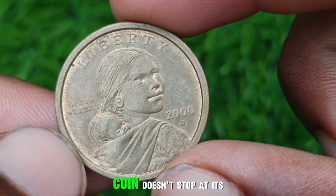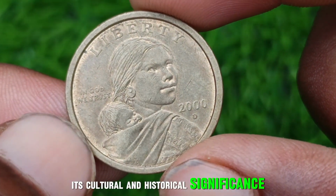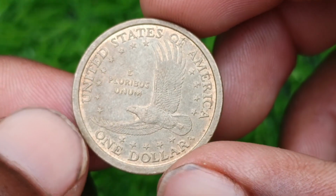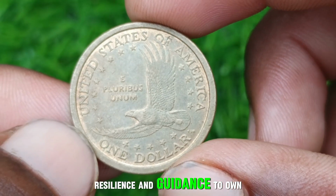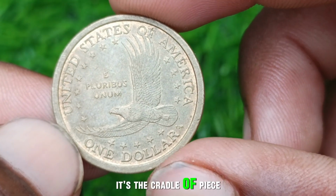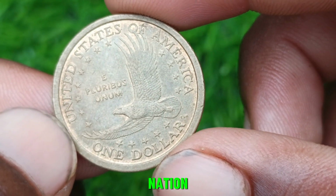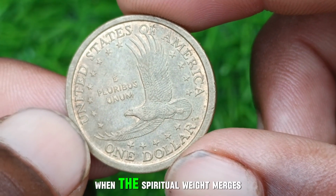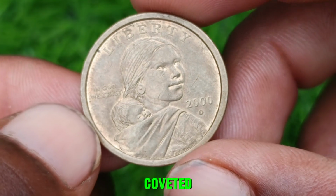But the magic of this coin doesn't stop at its rarity. Its cultural and historical significance makes it a centerpiece for collectors who crave not just metal but meaning. Sacagawea herself is an enduring figure of strength, resilience, and guidance. To own a coin with her image isn't just to possess money. It's to cradle a piece of American heritage, of a story that shaped the very map of the nation. For many, the coin isn't just valuable, it's sacred. And when the spiritual weight merges with the financial value, it creates an object so coveted that few can resist its pull.